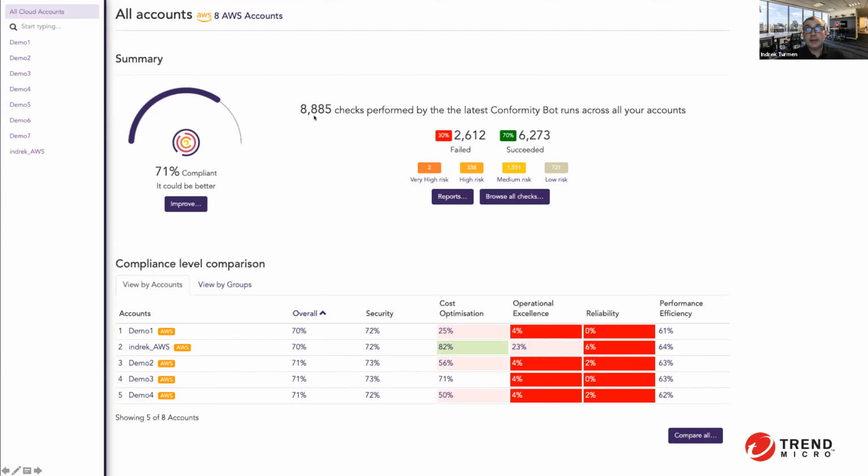Last time we did 8,885 checks when we ran this scan. And out of those checks, 30% failed and 70% succeeded. So I have 2 very high risk security issues in my AWS tenants. I have 338 high risk issues and medium risk issues. So this gives you really nice visibility of what's happening. And now you can go and start to fix those problems. You can start from the very high risk incidents and then move down the line.